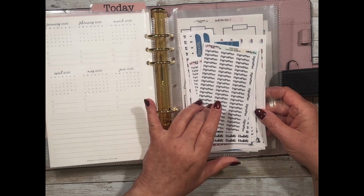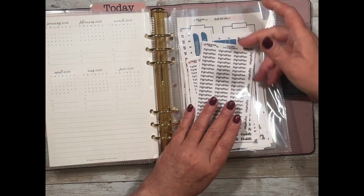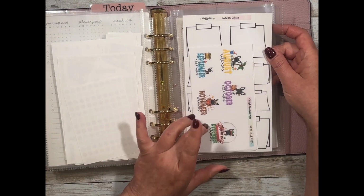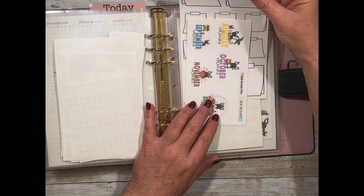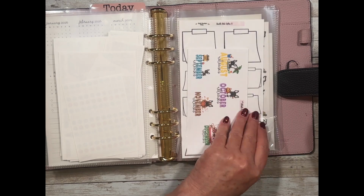So in here, I just got some Pee Wee scripts. I got some Deco Functionals, Deco Pretties, my add-ons. I have some little release stickers. These I will definitely probably be using on the inbox and outbox as well, even though they're stickers, because, you guys, they're removable. So I can color them for the month, and it works for me.